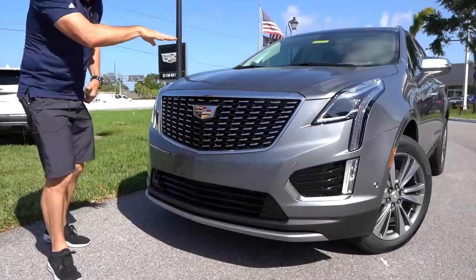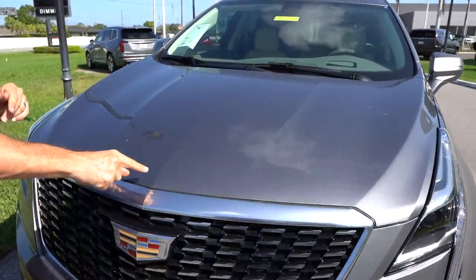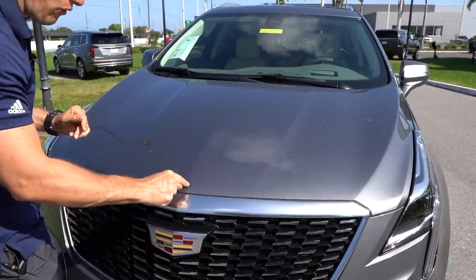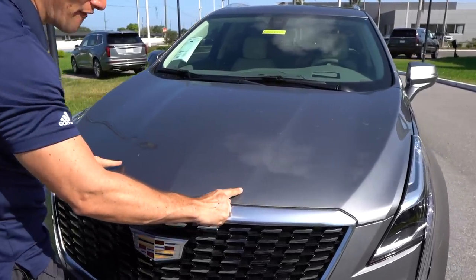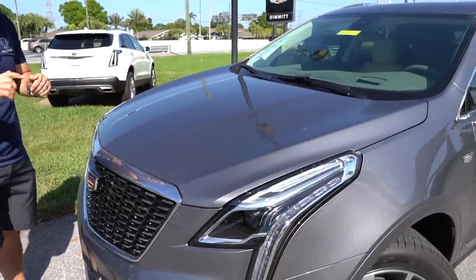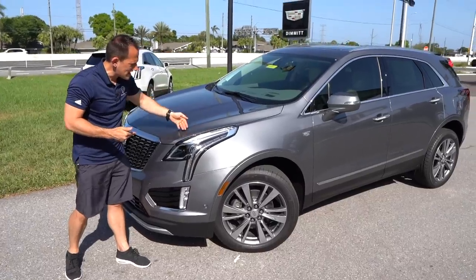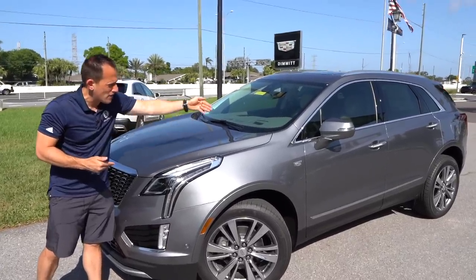Now, when we go up onto the hood, very nice straight lines, very strong lines. You have a prominent raised section here, and then you're gonna have two lighter ones that actually get stronger as you work your way towards the fender, towards the windshield. And then of course, you're gonna have that one on each quarter that works into the fender, into the A-pillar.